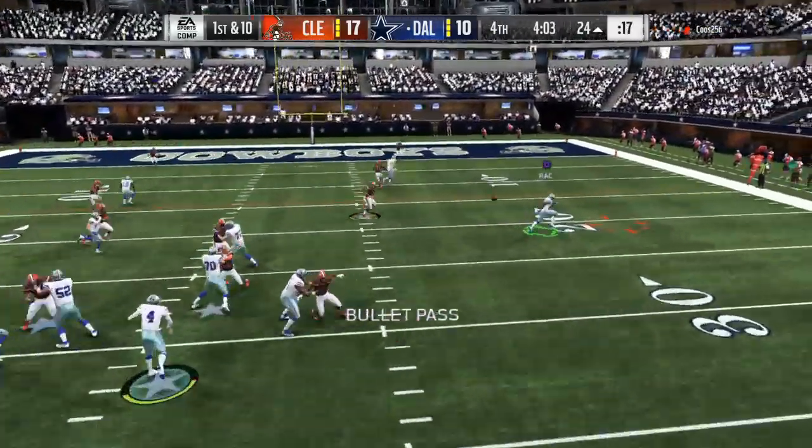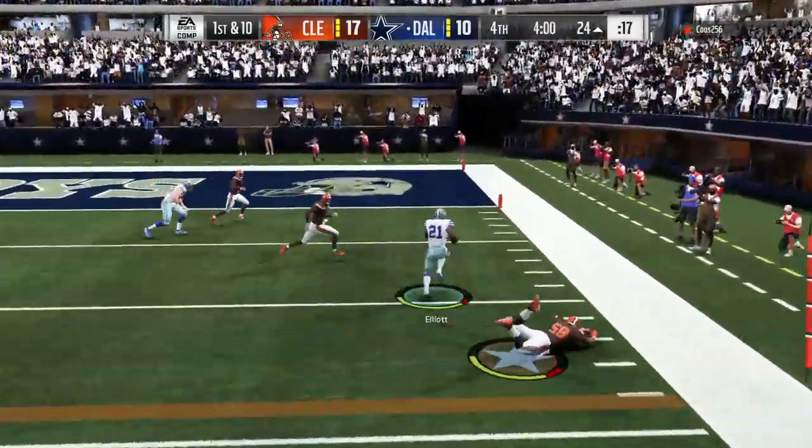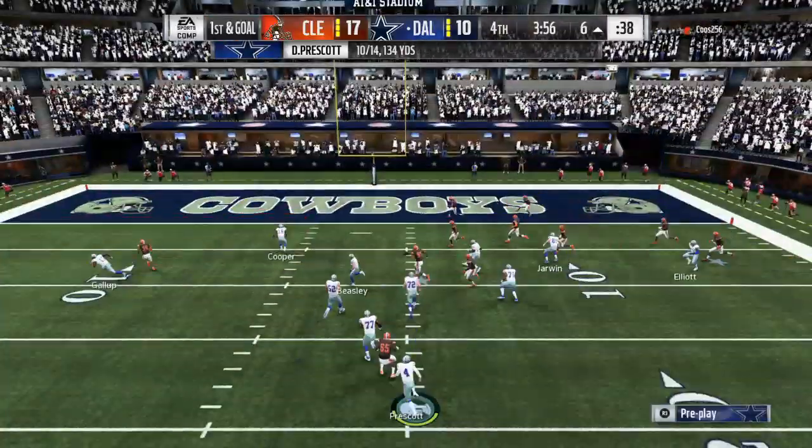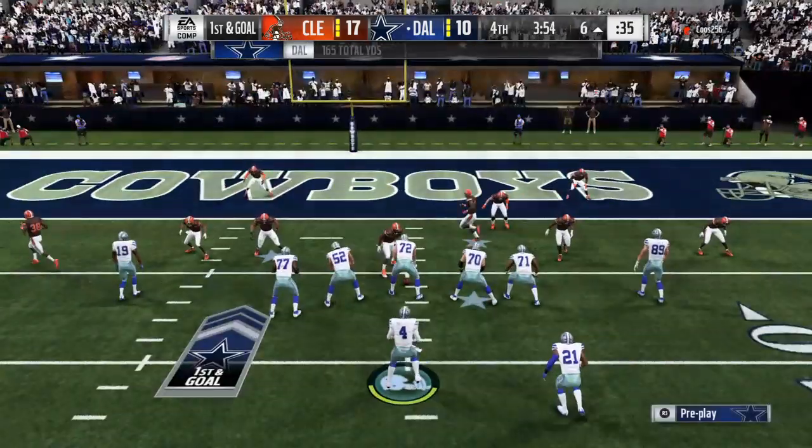A first down throw for Prescott. Drops it underneath to Elliott, and he will be brought down at about the 6-yard line. Another big hitter there. This one good for 18.